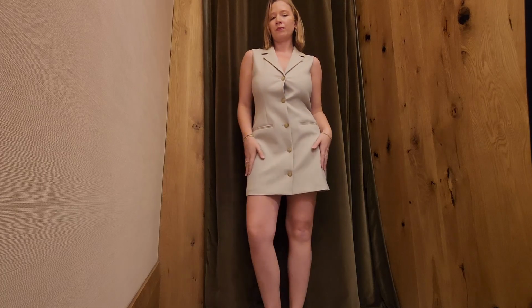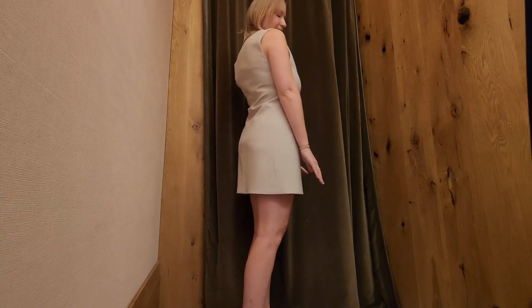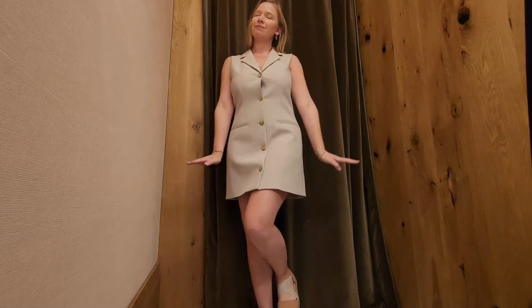I think the buttons on this are just too far apart, to be honest with you. Definitely not made for larger chested women. They definitely need something to clasp that into place. You can see how far the buttons are apart on this. You're gonna have gapping if you have a little bit bigger of a waist or chest, stuff like that. So I don't think this one was made very well in that aspect.